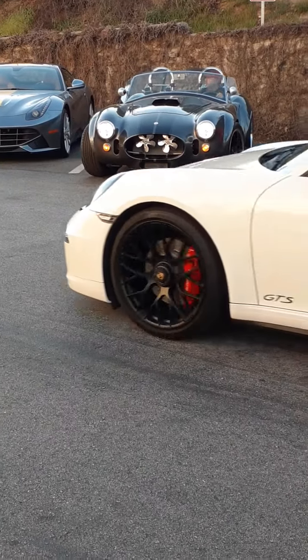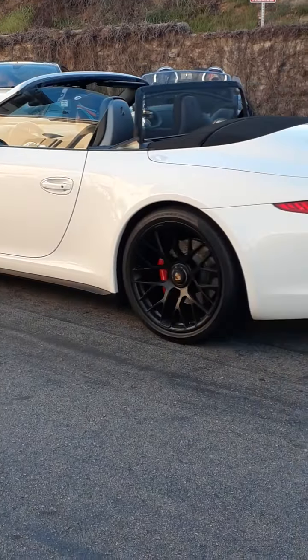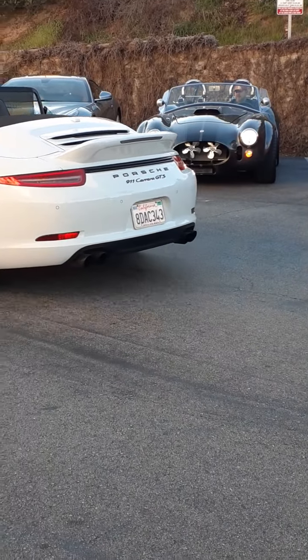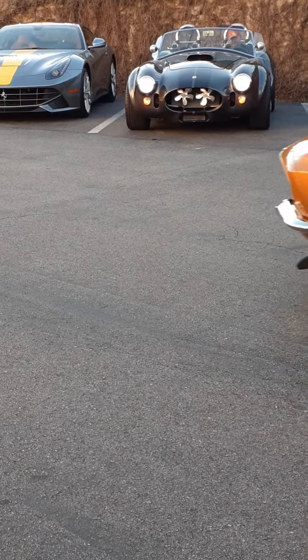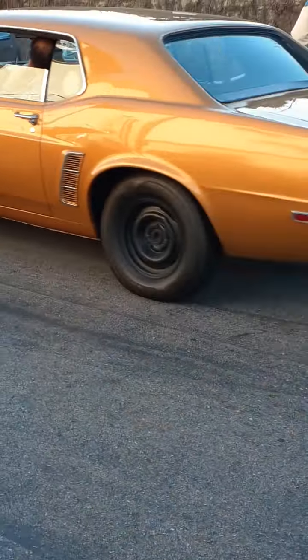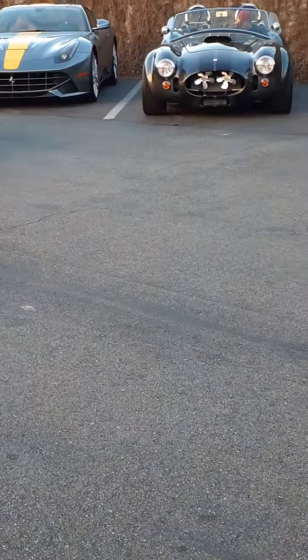Nice one. Ford Cobra. Check it out, it's got the twin fans, keep it cool. Sweet car. Real sweet.